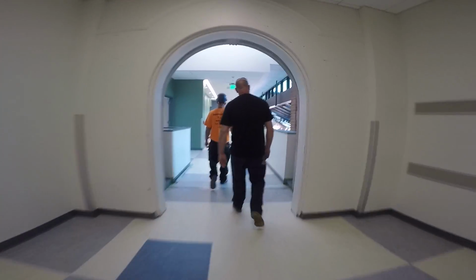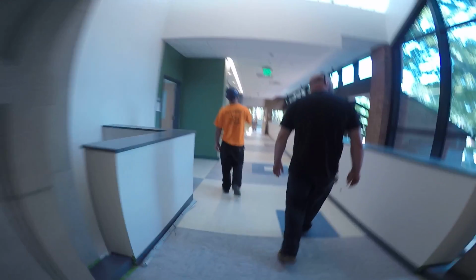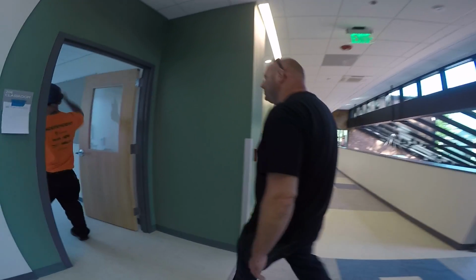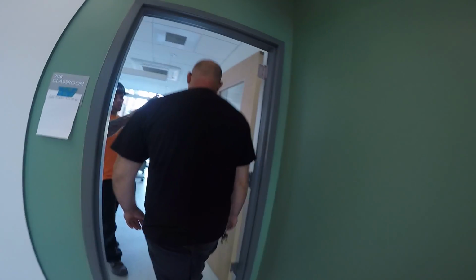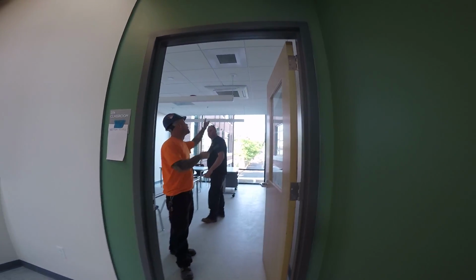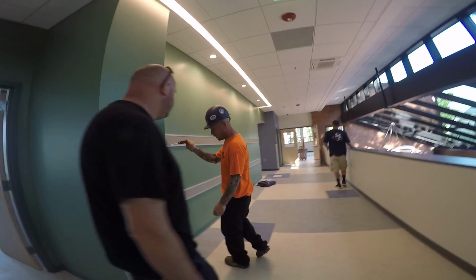You actually have three new roof drains. One here, and pretty much one over there is three. New roof drains right above you, right in here. One, two, and number three's over here. It actually goes down in this wall.